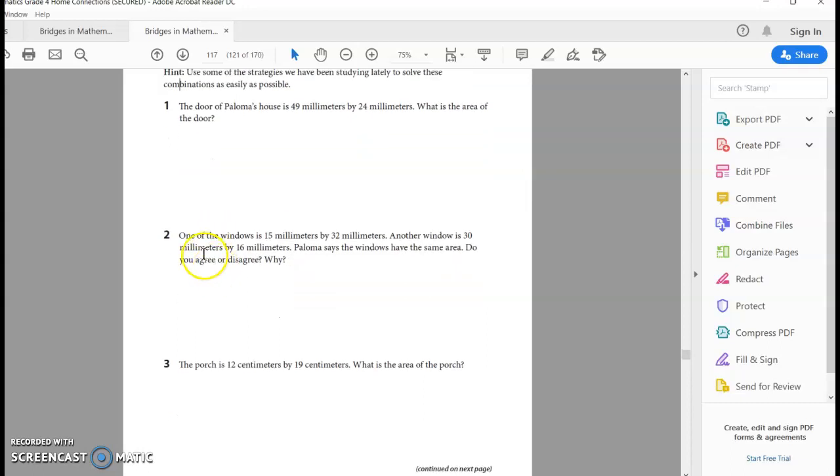Number 2. One of the windows is 15 millimeters by 32 millimeters. Another window is 30 millimeters by 16 millimeters. So right here we have window 1 and window 2. So you have 2 windows. Paloma says they have the same area. Do you agree? Yes or no?